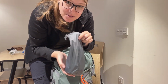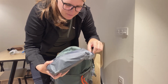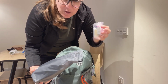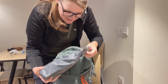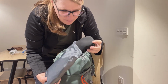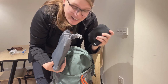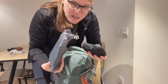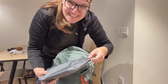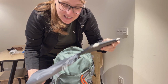I keep them in the Sea to Summit dry bag to keep them safe from the rain. And what I have in here is just a little spare bag with some miscellaneous things that I want to have on me all the time. I brought my Insta360 camera and some accessories, which I never used until now. I thought that I would film with it every day, but so far I never was in the mood to do it. So it's basically dead weight I'm carrying, exactly the same as my iPad mini.